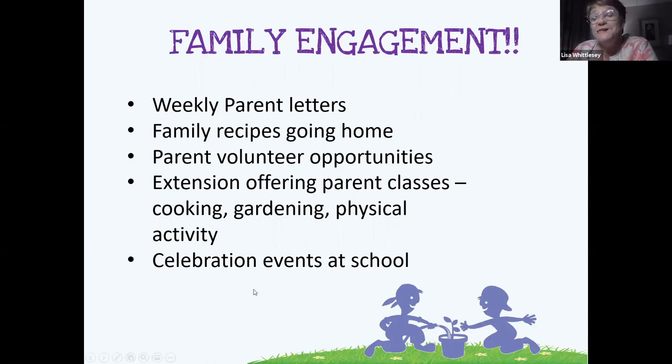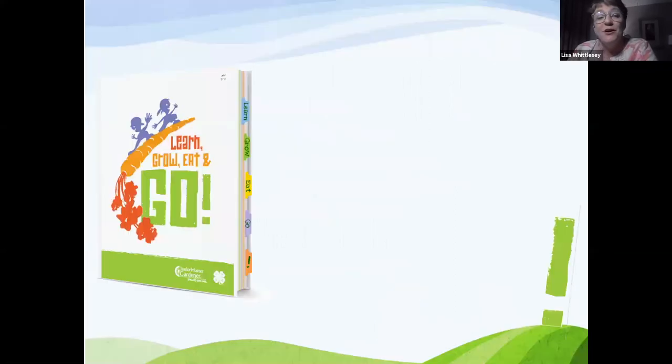And also we looked at doing celebration events at the campus. A big deal on building the garden, or when the kids got their certification at the end, or they might have a special day when they're doing recipe demonstrations where parents may be involved.